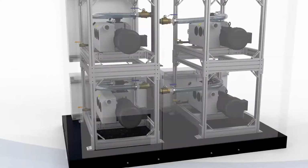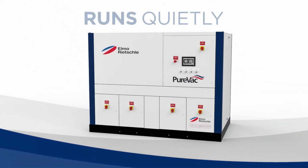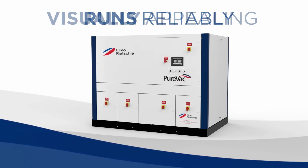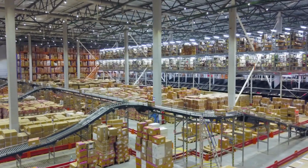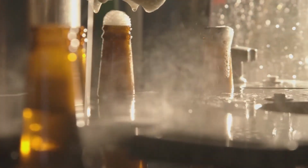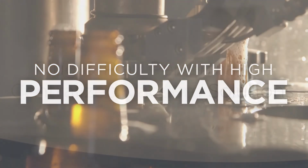Proudly designed and built in Missouri, the state-of-the-art industrial central vacuum systems run quietly, efficiently, and reliably, all in a visually appealing package. And since Elmo Rietschle makes it so easy to adopt and maintain our vacuum system, you can enjoy all the benefits of a high-performance, high-efficiency, turnkey system without any of the difficulty.